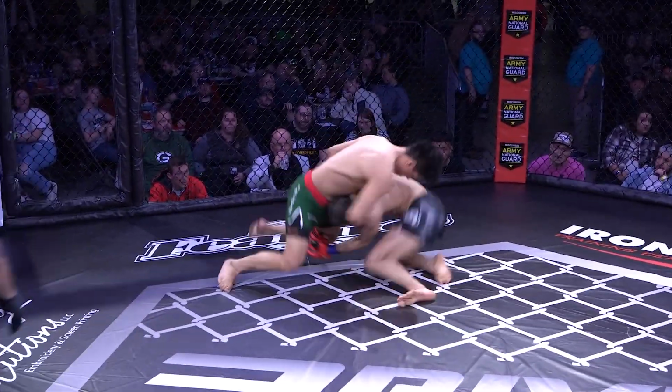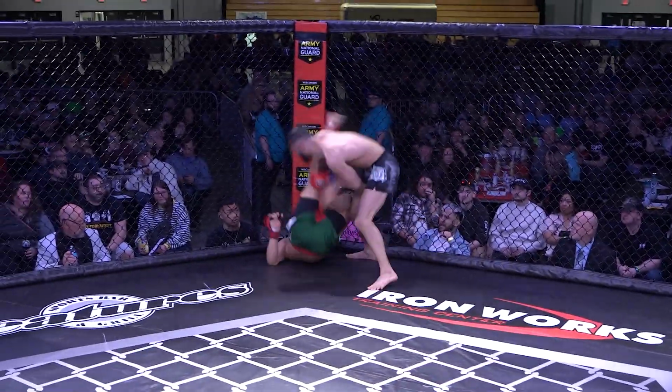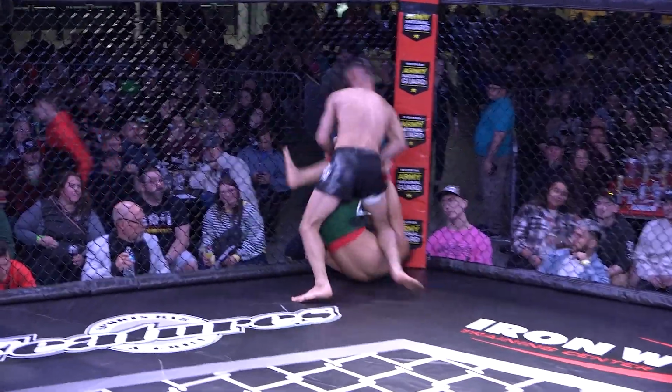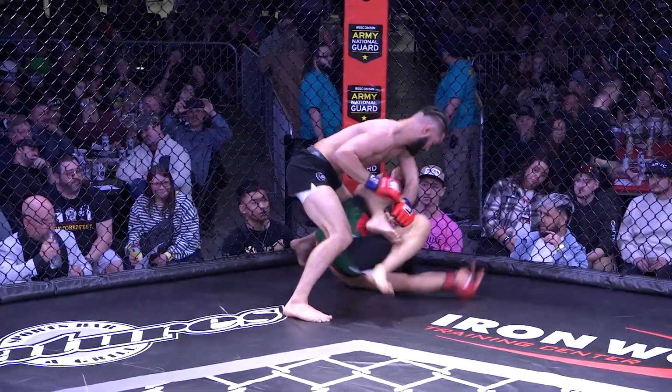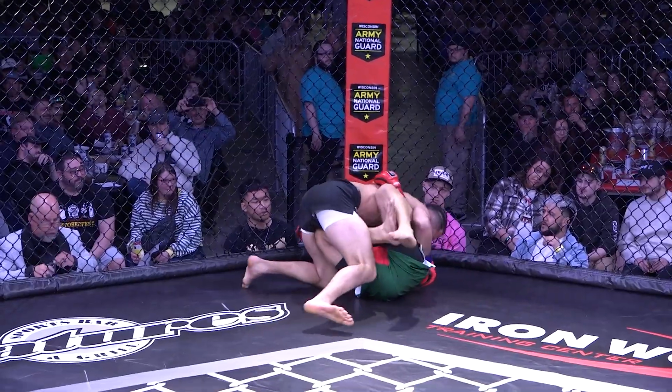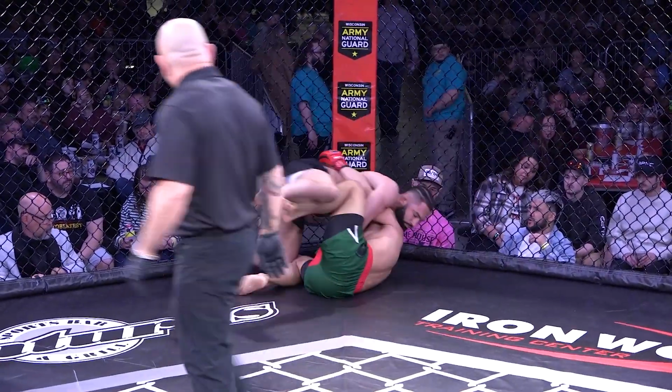Look at that, right away, taking a shot. Ooh, Dago keeping his right leg under him. Goes to guard. So Dago looking to invert here. Pretty great job there of getting to a better position.